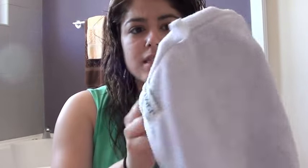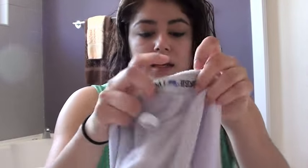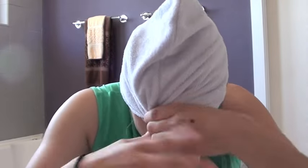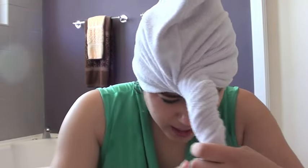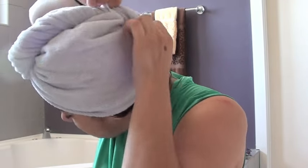So this is the Turbie Twist. It has a little elastic band on the tip, and you just put your hair forward and you leave that elastic band on the back. Make sure all of your hair is in there, and just twist it like that, and then you twist it back, and then that little elastic band thing right here, you put in there, and then you're good to go.